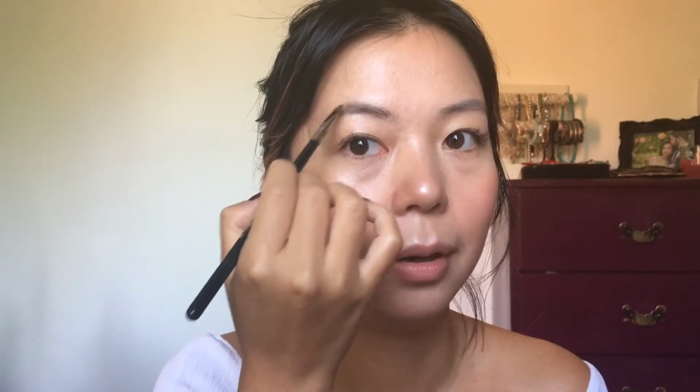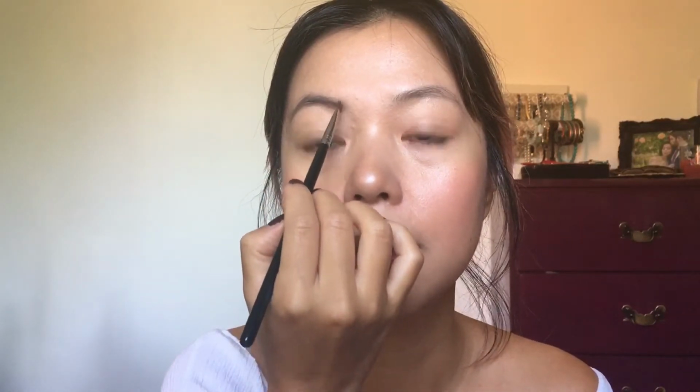And the finished brow looks good, so I mean the product is fine. It's just a little annoying you have to do this extra step. So I'm just kind of filling in the sparse areas and making sure it's a little lighter in the beginning here.